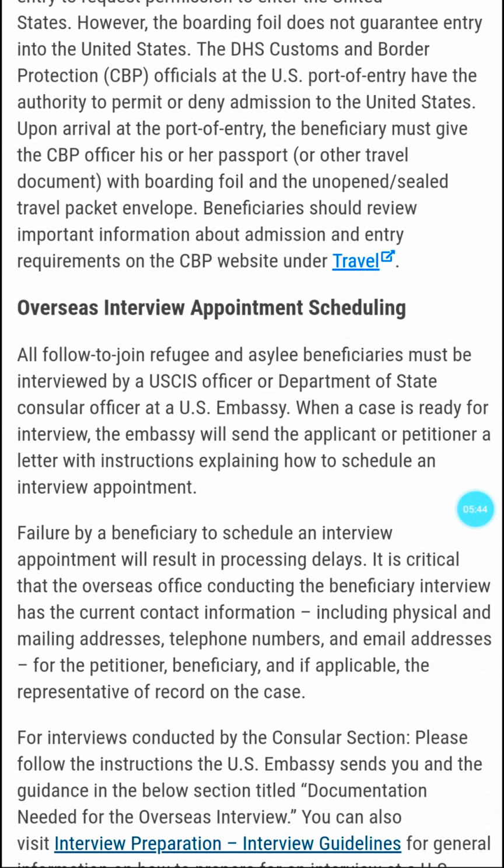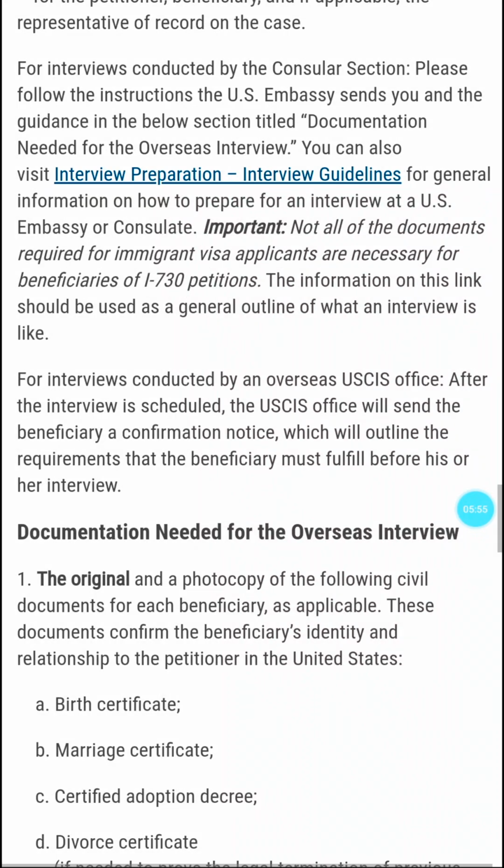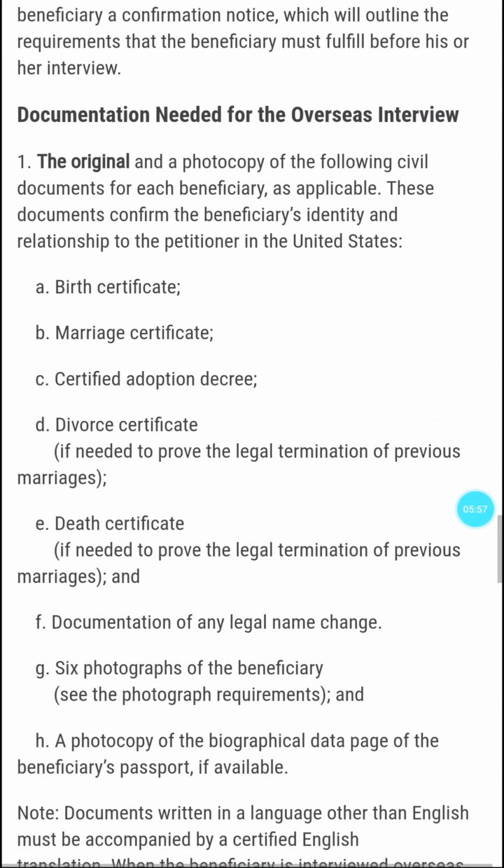So like I said, every asylee, every beneficiary has to go for an interview. The consular officer has to adjudicate the case, so oversee interview, appointment, and scheduling. And that's basically it. Now, these are the documents that these beneficiaries take for their interview.